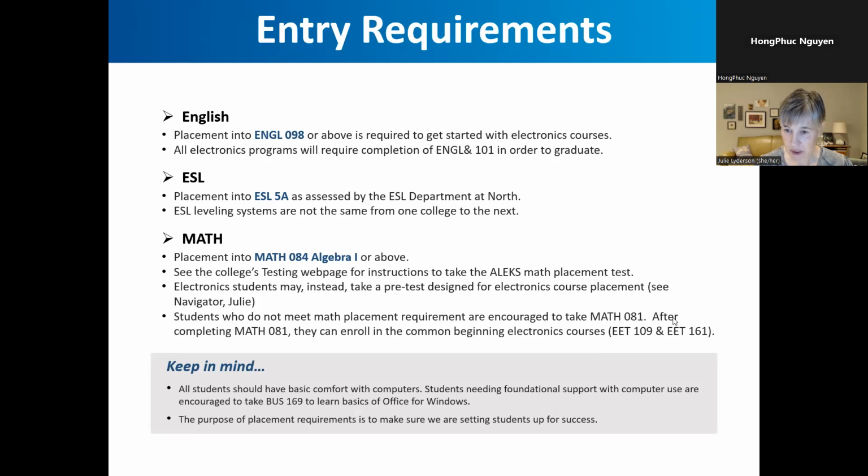And I am just looking in chat and making sure there's nothing there that I need to cover.